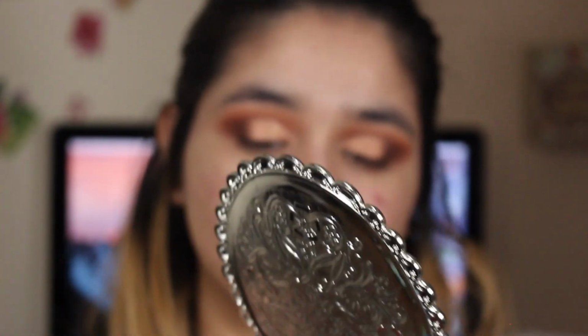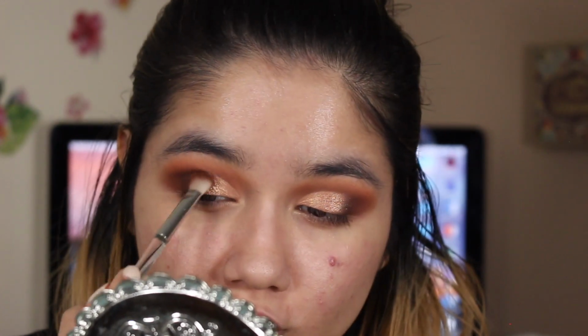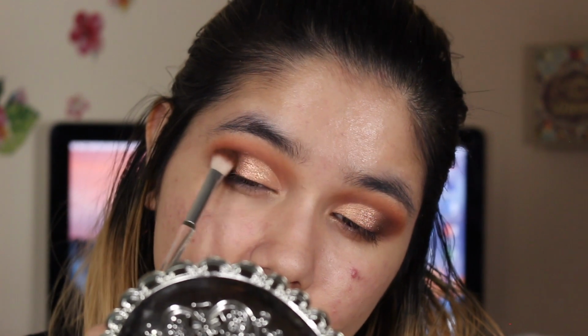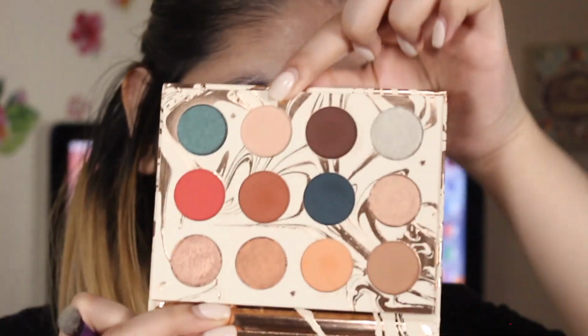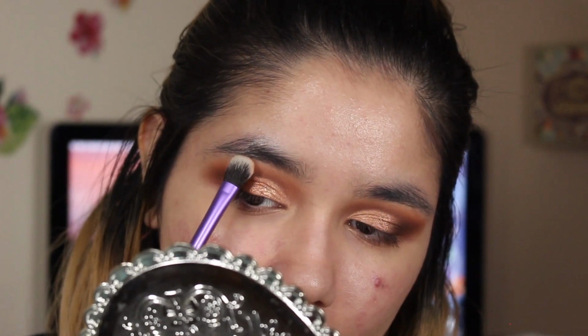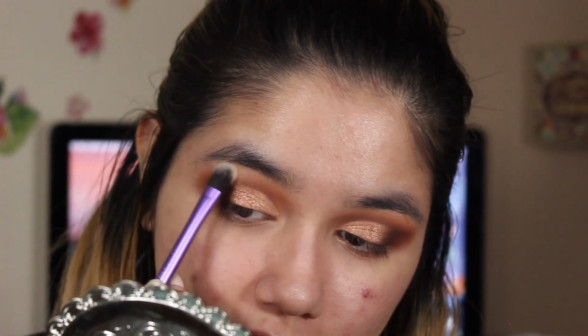Going back in with that e.l.f. brush and taking that elfish shade. Just gonna apply that to the edge just so all of it is blended in very seamlessly. I have a nice half cut crease going on. Now I'm gonna take this color called Moony. I'm just gonna pop this right underneath my brow. Oh, that one has a ton of kick up.